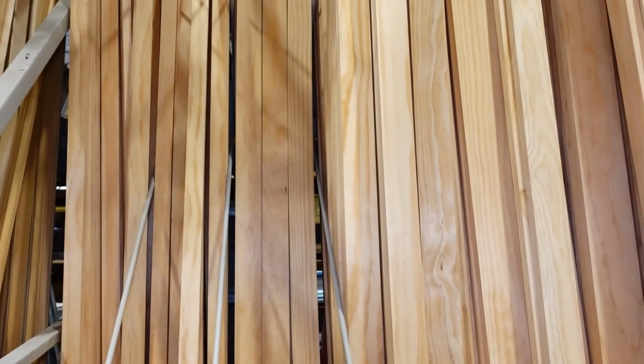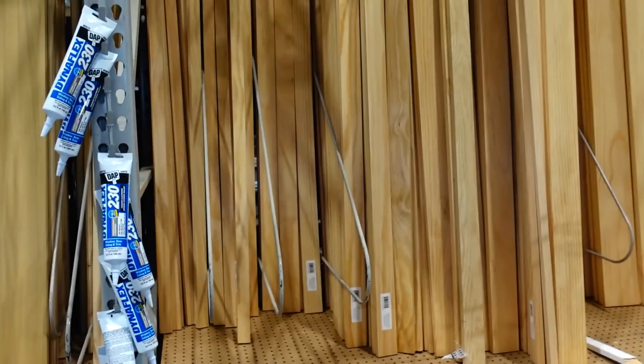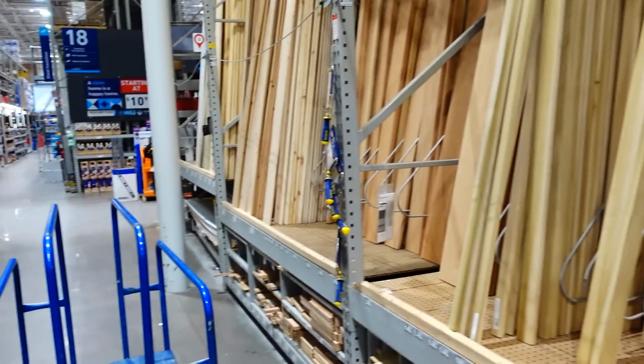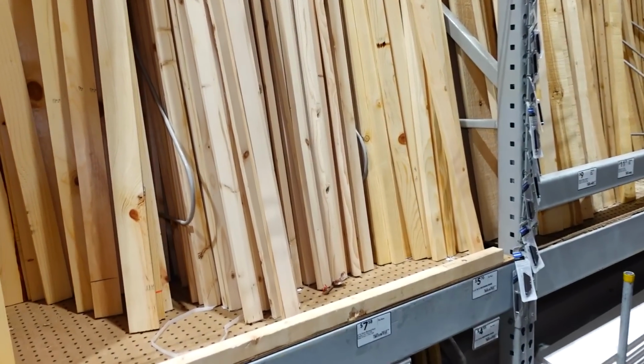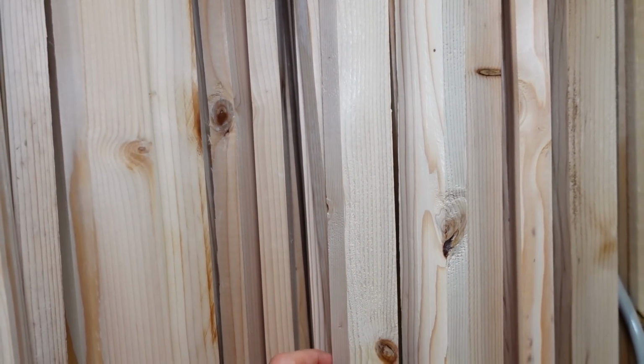A quick education moment for those of you who might not know what I'm talking about. This is select pine. As you can see, it's nice and smooth. It's been sanded. It looks really pretty, especially aesthetically for projects if you want something that looks a little bit more high-end without dipping into some of the hardwoods. But if you look at the 1x2 common pine, you can see that it's got knots in it. It's got a rougher texture to it.